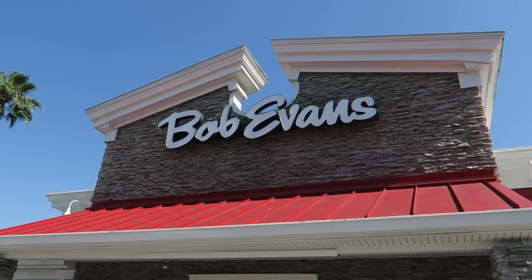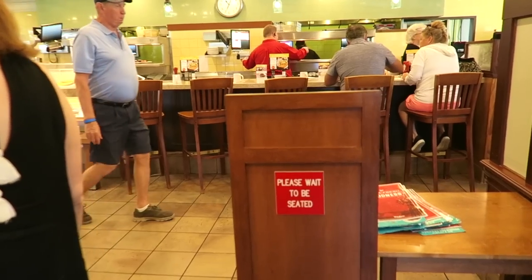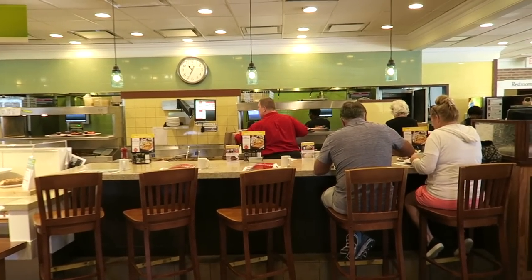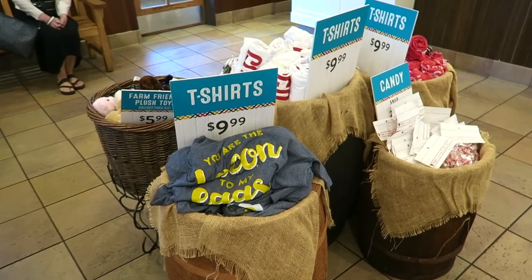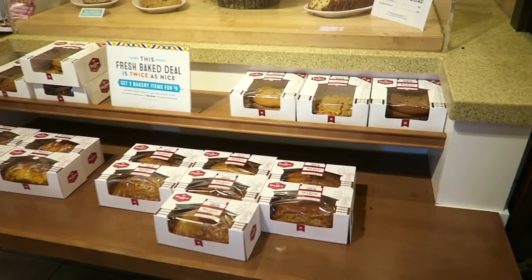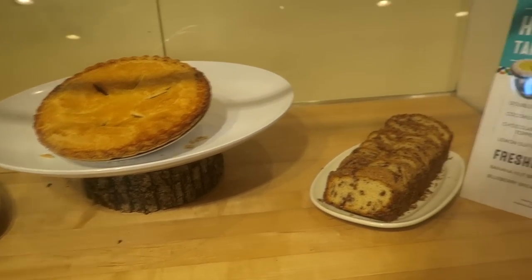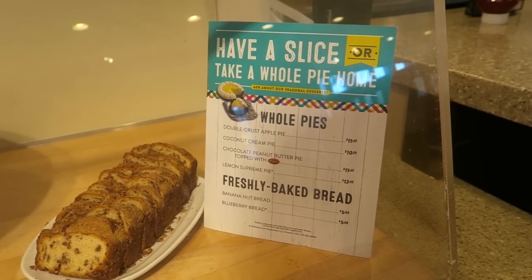So we're heading into Bob Evans. This looks good. And as you can see, open kitchen, open bakery, nice little bar where you can sit and chill out and have your food. And they've also got merchandise you can buy if you want to buy t-shirts and little cuddly toys. And they've also got an open bakery as well, where you can buy fresh baked banana nut bread loaf and pies. And pretty good prices too, £11.49 for a double crust apple pie.